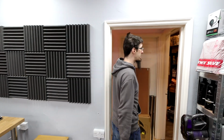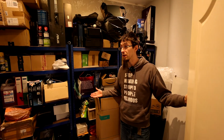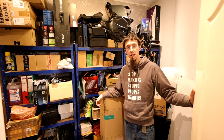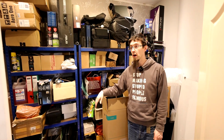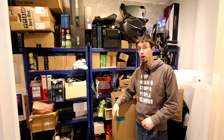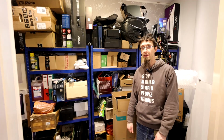Right, let's step through to the back room. So this is the storeroom, where it is filled from floor to ceiling with boxes. This is all the stuff that just doesn't really have a home in the workshop. Some of it's new, some of it's old, a lot of it needs to be thrown out. However, with all of this rack shelving, I've got room for it back here that I just did not have space to store in the old shop. Really good for all of the big chunky boxes, computer chassis, monitor boxes, stuff like that.